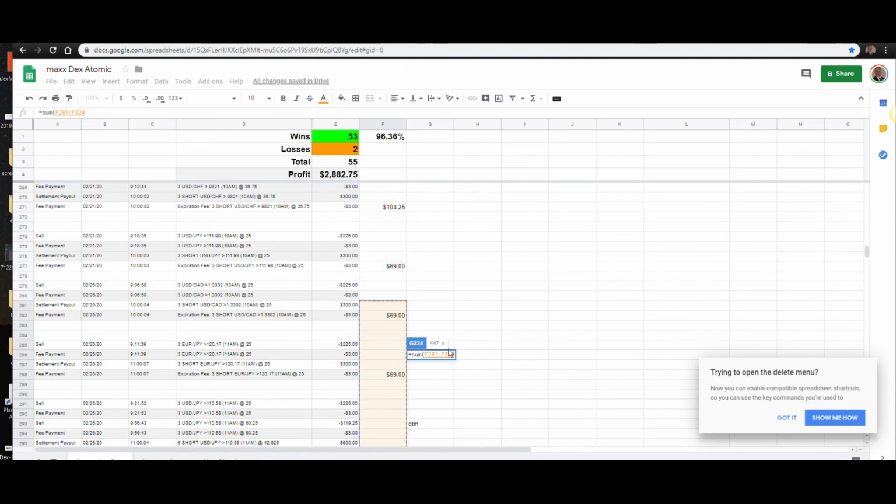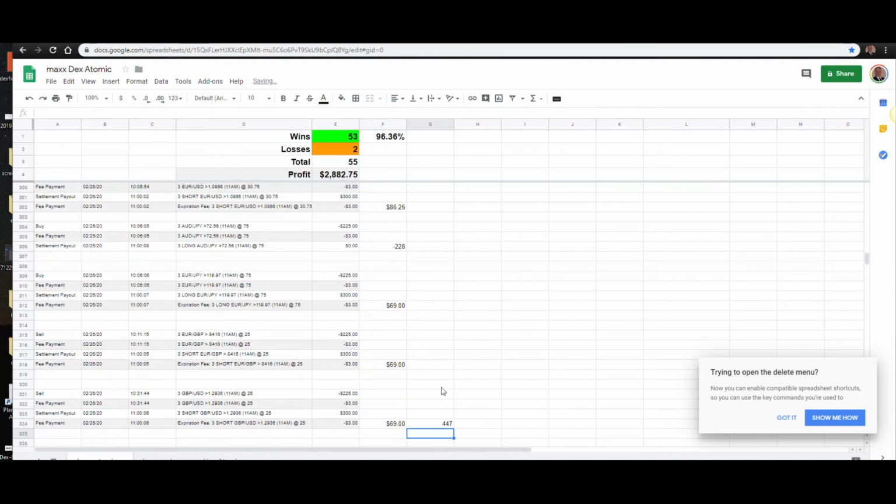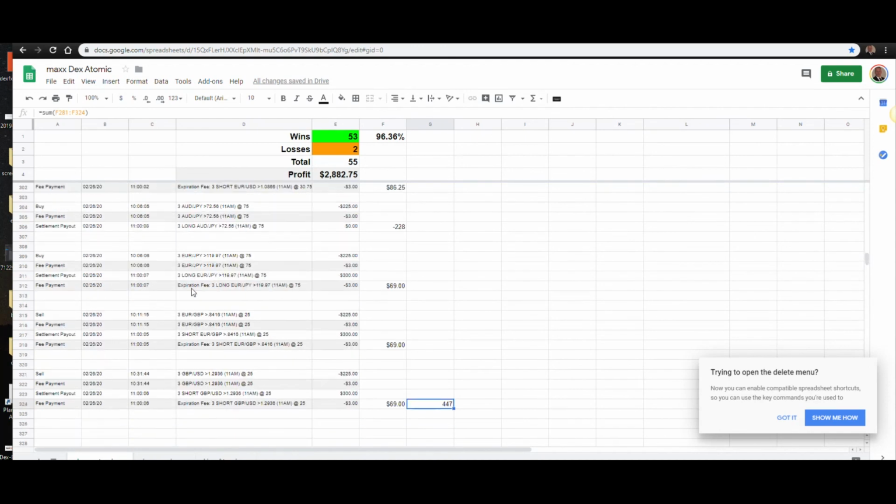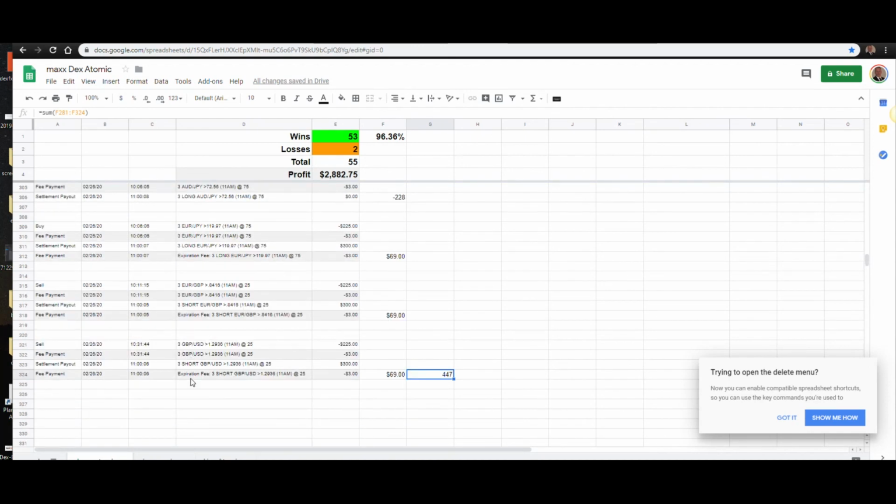And that goes to right there. Boom. $447 we won for that trade pack. And we risked about 10% of our balance. Now, we wouldn't have been able to do that process on a live account. If you had like $2,000, you probably would have with one contract at a time.